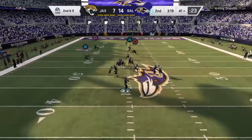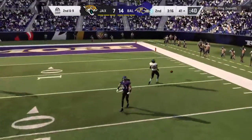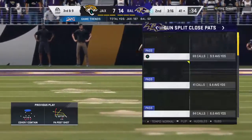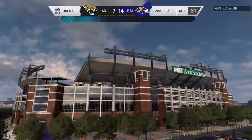Now Jackson. And this will be incomplete. Physical play on the football there, and it's second down. The turnover put them in great field position. They don't want to squander it with third down coming up. No, not at all. And you know what else you do?